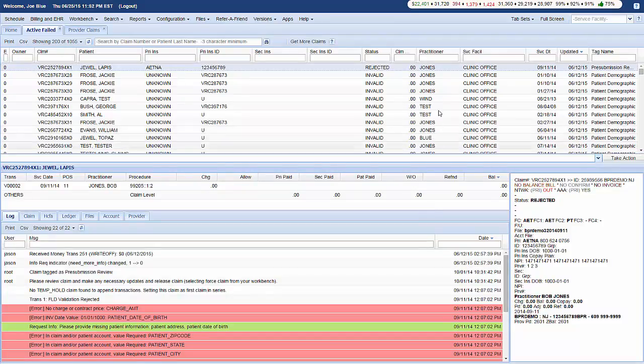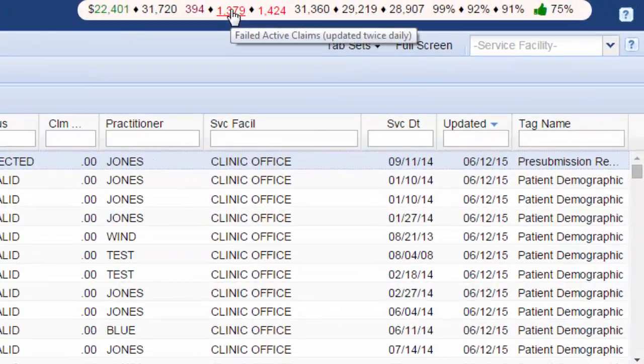Just to review, what we just saw is that the system has artificial intelligence that learns over time what claims need follow-up and what claims need attention by the practice. Those two numbers: the active failed claims, which the follow-up team needs to follow up on, and the provider claims workbench, the claims that the practice needs to address themselves.